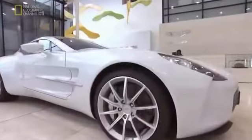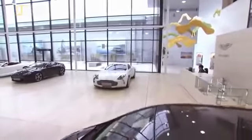And in the Aston's case, you're paying for one of 77. They'll only make 77. At that point, it becomes a limited edition print. Now, the 177 is not just a supercar. It's a piece of automotive art.